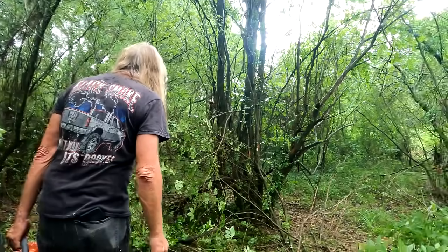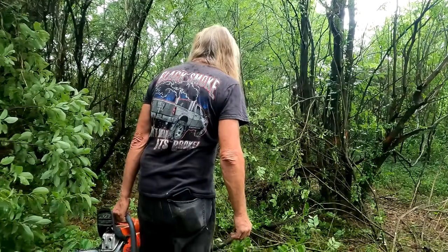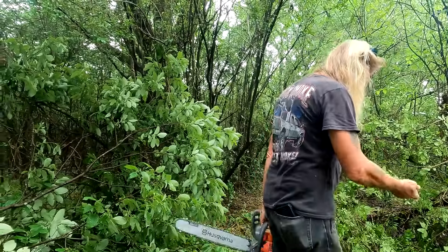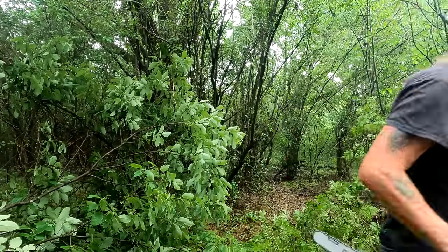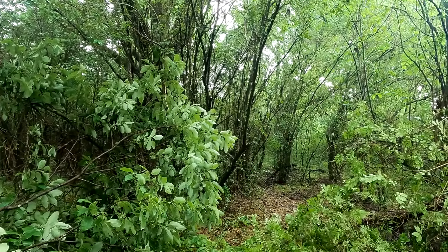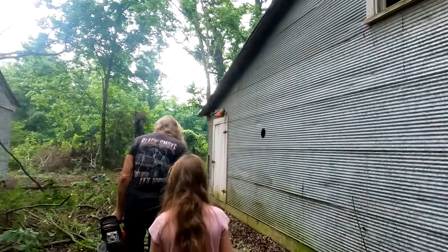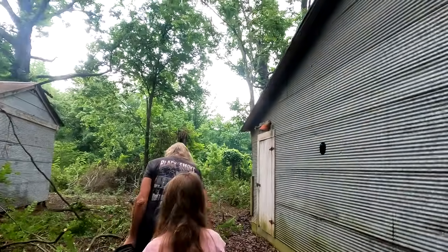Looks like the fence is knocked down over there too. Well, we'll have to figure that all out when we get to those. I probably ain't gonna use that fence anyway. Well, we can always take that fence down and reuse it somewhere else. Exactly. Well, we'll figure that out at a different time.